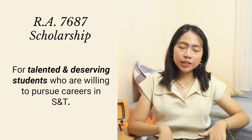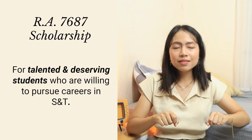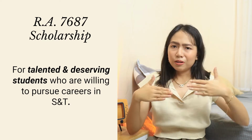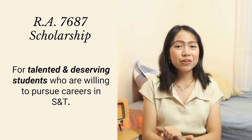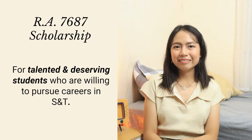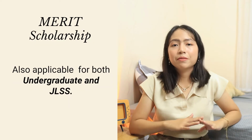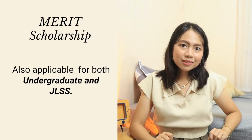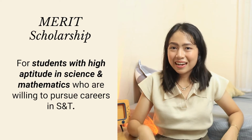DOST will ask you to submit your parents' annual income and income tax returns, and if their assets exceed a certain cutoff, then it would be best if you apply for the merit scholarship instead. The merit scholarship is for students who excel in science and mathematics but can still study even without the scholarship. So this is kind of like a reward for those students who display exceptional skills in science and math.